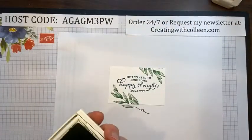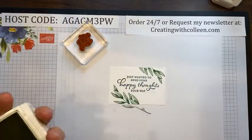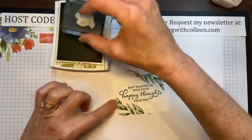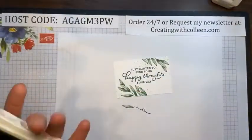Then I'm going to close my Garden Green pad before I stick something in it, like usually my card. Now I'm going to take Pear Pizzazz, and in the stamp set, you have these little itty bitties, and they are always great to soften up and add that little bit of a natural looking touch. So I just put some little sprinkles on there.